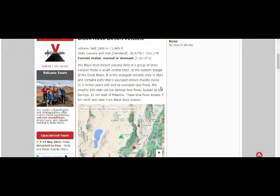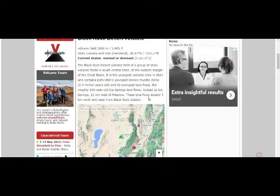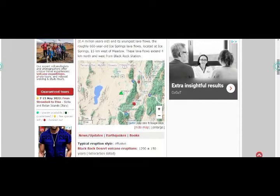Its youngest lava flows, roughly about 660 years old, are the Ice Springs lava, located at Ice Springs. That erupted about 660 years ago, and these lava flows extend 4 kilometers north and west of Black Rock Station. That's it right there.